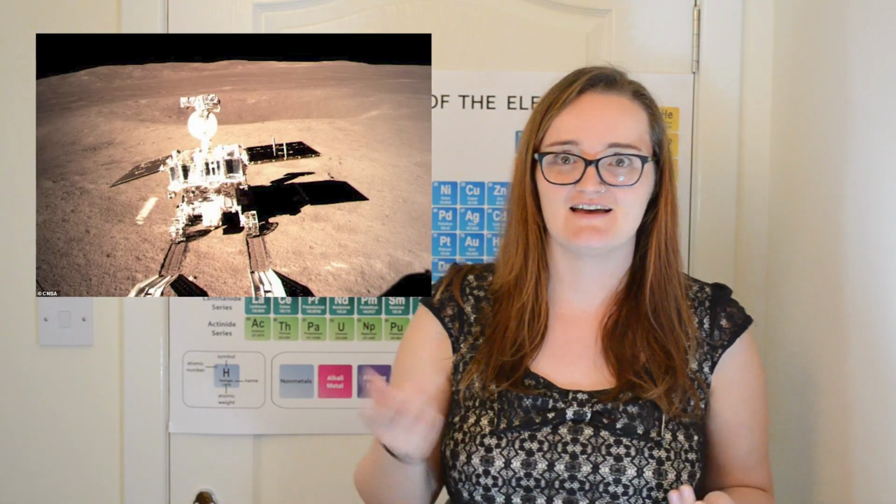Okay, I have a problem. We have a spacecraft on the far side of the moon, receiving orders and sending us really cool pictures of the far side, like this one here. But how is it sending us pictures when there's a big hunk of rock in between us and them?